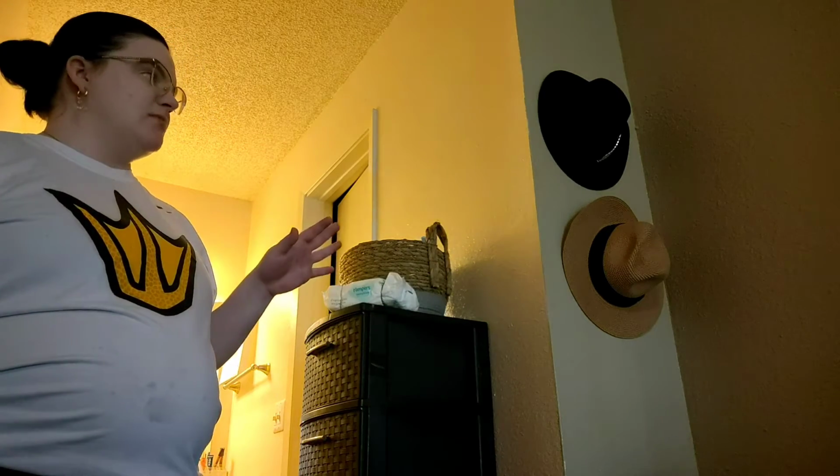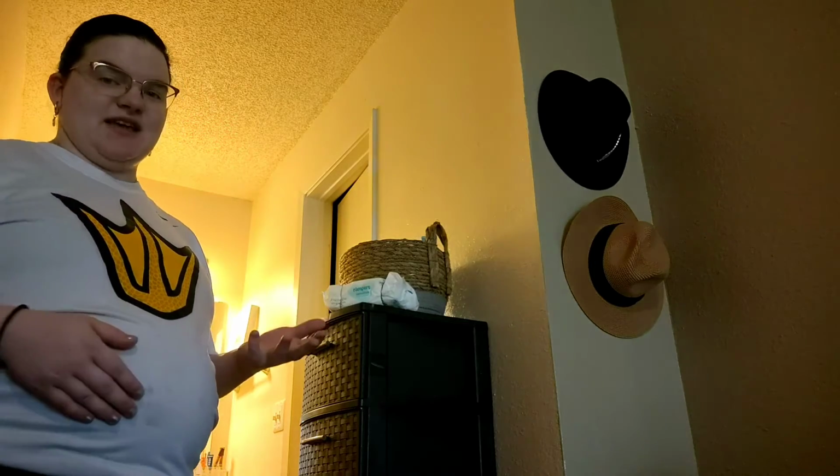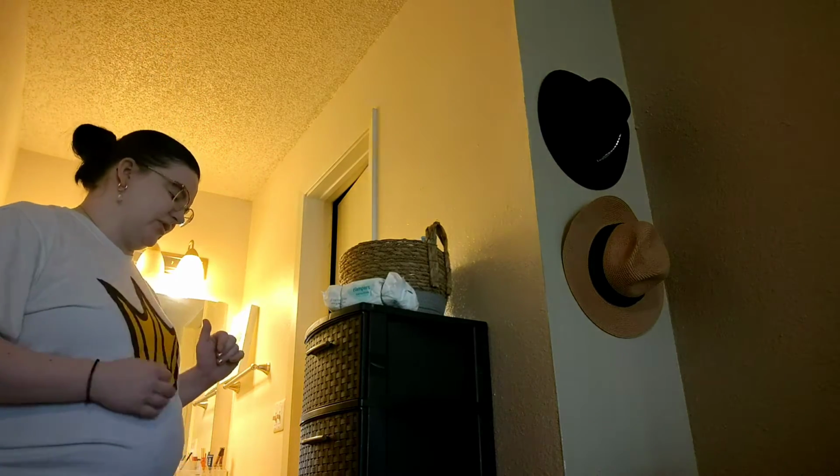These are going to be moved. I know they're above his bed right now. They will be moved because I don't want them to fall off and potentially smother him in the middle of the night. I don't know another way of saying that. It's not safest for babies, so that's why we're not going to have those up there. Probably should take those down sooner than later.